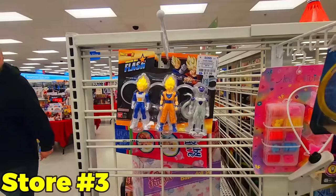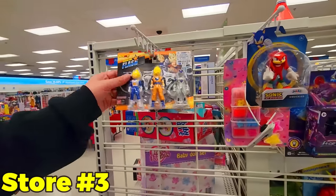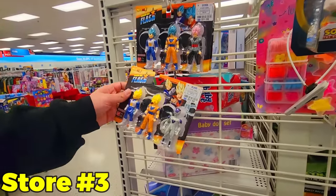Rip. Got another three pack. Better not be the other one. It is, it's both. Yep. I could have got you both. Yeah, order both of these, $25 a piece.